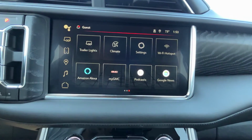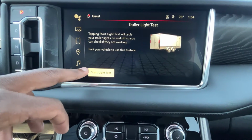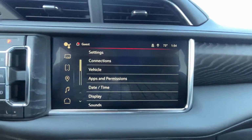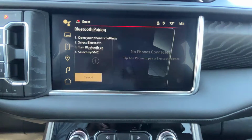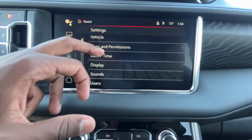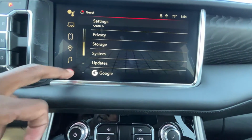And then we do have our trailer lights that we can start a light test there. And then Wi-Fi hotspot. If you go into your settings here, it's easy to manage your Bluetooth connections. Go to phones, and then hit add phone, and you can go through that whole process there. And then all of our other settings right through there.